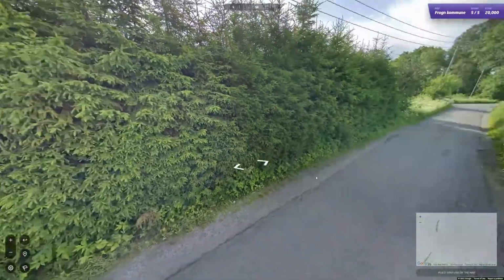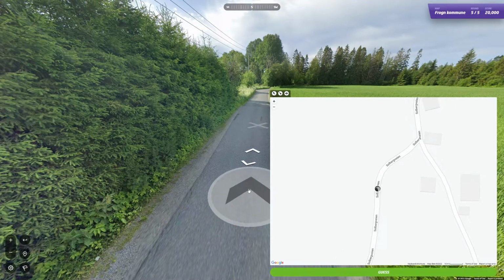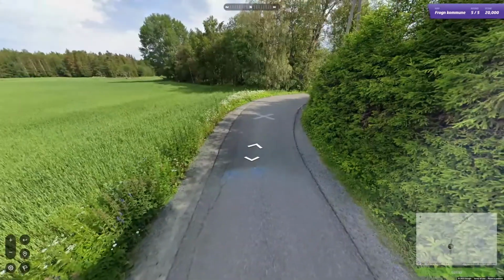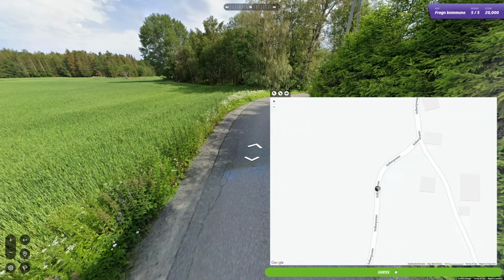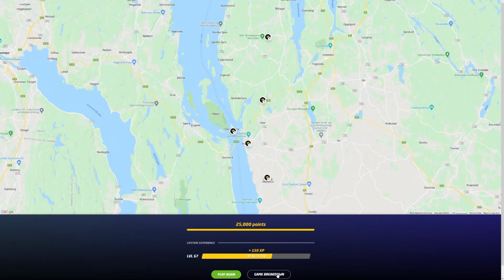So, we have just made it around the bend. We should be about here. Should be within. There we go. Took a little while. I wasn't aware that the commune went all the way up there. But yeah, I think that was a nice little cross section of the place, though. I would have liked to have had at least one or two more tries down in Drøbak. But yeah, overall, quite happy with that.